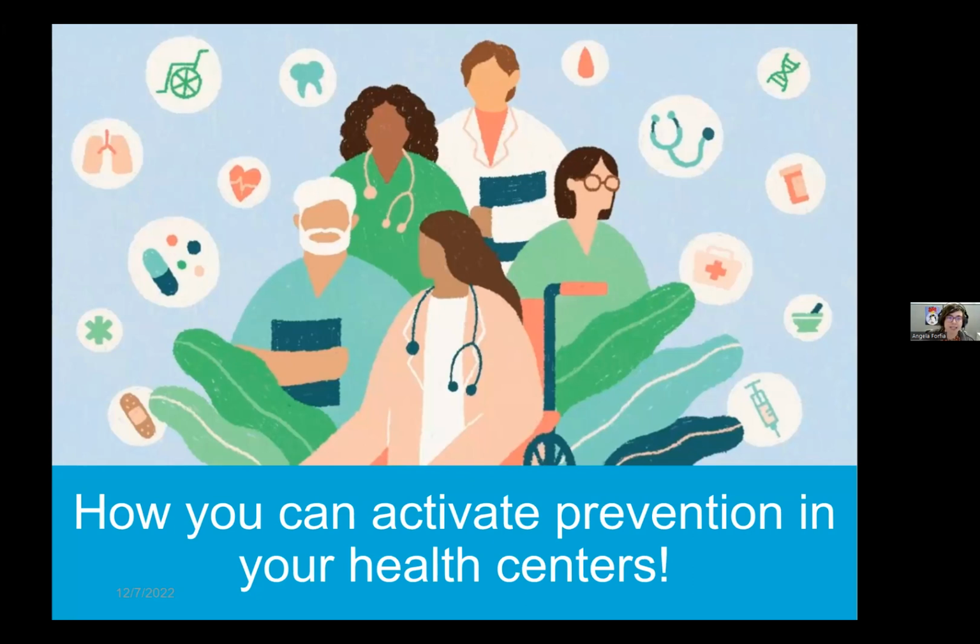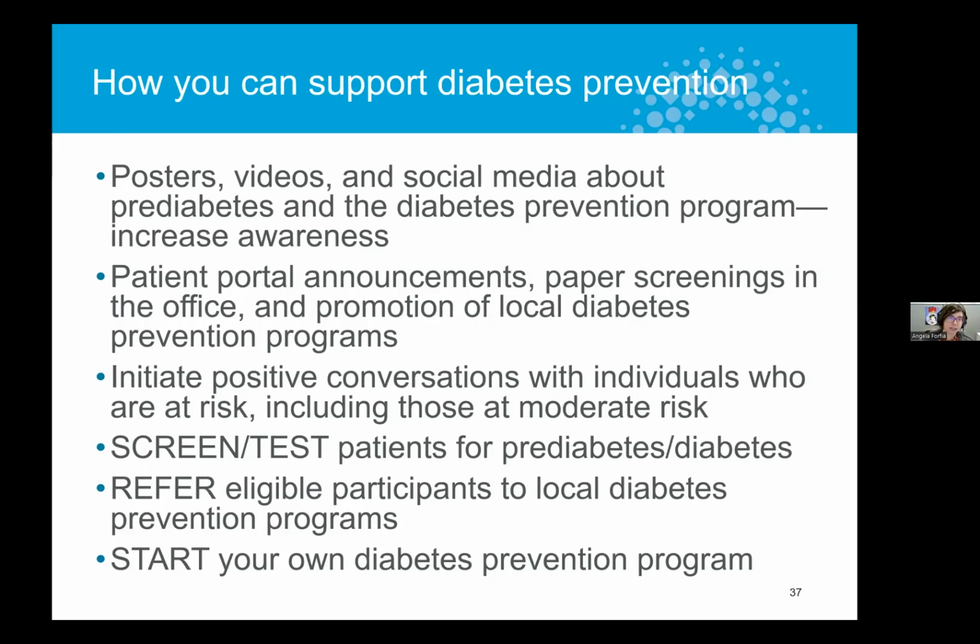So, what are some ways to activate prevention in your health centers? Well, one of the ways is just to raise awareness about prediabetes and raise awareness about the diabetes prevention program.